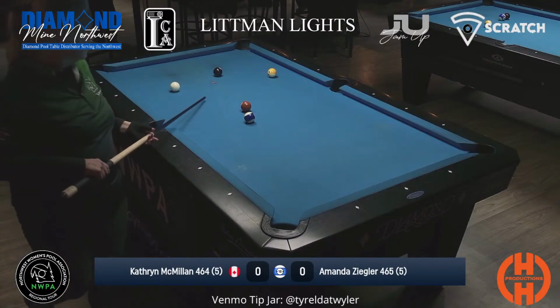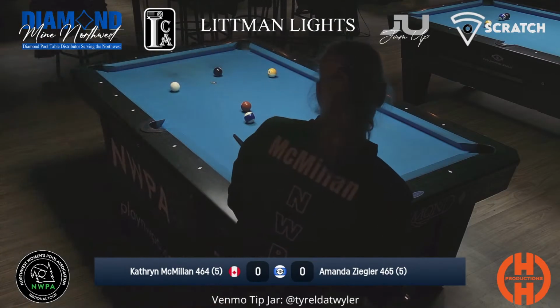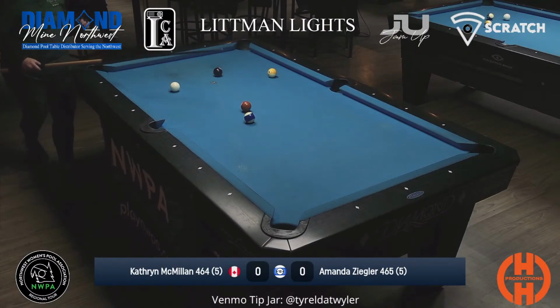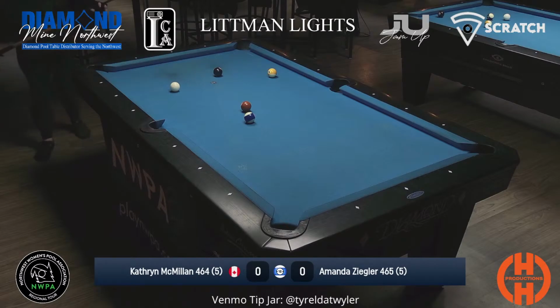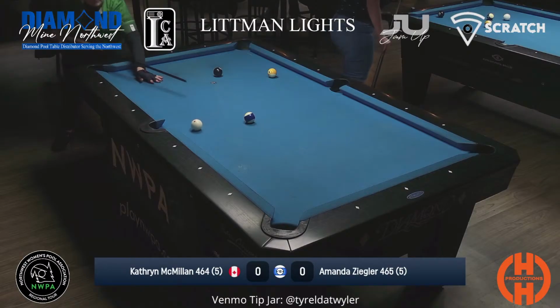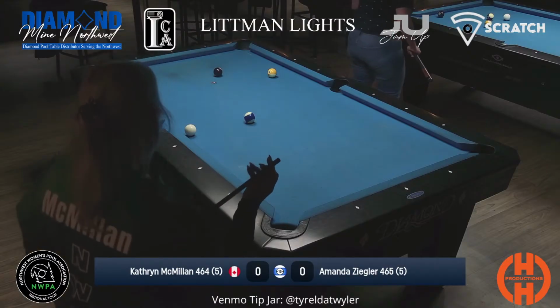Well, the thing here is she's going to go towards this side rail. Careful of how much action she gets on this ball. You're trying to draw back, you could scratch in the side. All right, so she does good. Just stuns it just above the side pocket.